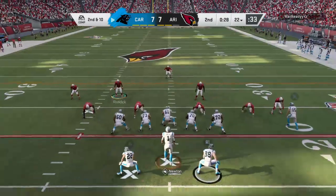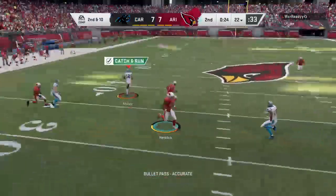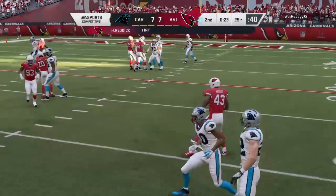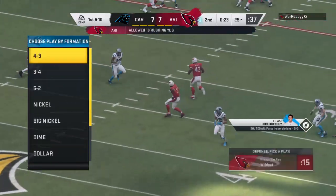The one thing that I've liked defensively is that they've shown them a lot of different looks here in the first half. They come after him. Into double coverage, and it's intercepted. Picked off near the 32, and they will take over at the 29-yard line.